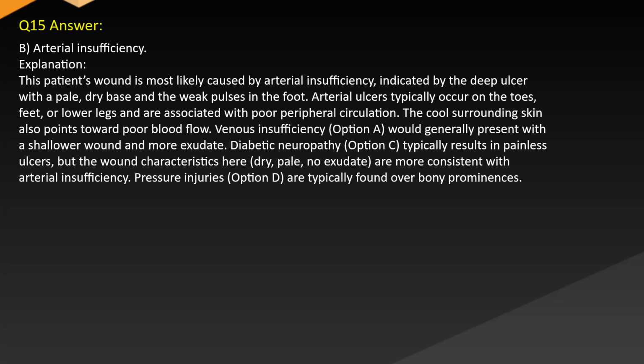Venous insufficiency, option A, would generally present with a shallower wound and more exudate. Diabetic neuropathy, option C, typically results in painless ulcers, but the wound characteristics here, dry, pale, no exudate, are more consistent with arterial insufficiency. Pressure injuries, option D, are typically found over bony prominences.